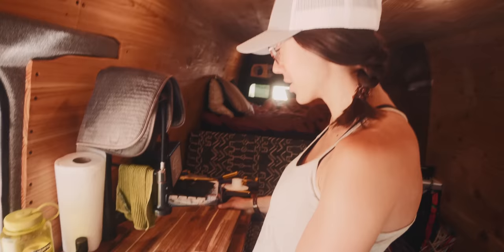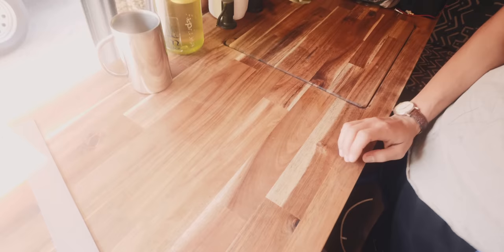And we got this nice big counter with this slide out. This slide out has come in completely clutch. We've been using that a ton. Okay, we can't turn this into a van tour. We gotta save some of our stuff. So what are we working on?